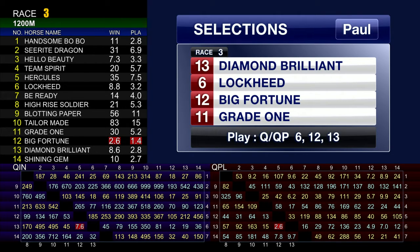And Grade 1, now Grade 1's a reasonably consistent horse. He's a 4-time winner from his 24 starts. And look, he's had that run under his belt, and I think he's come on since then. So 13, 6, 12, 11.